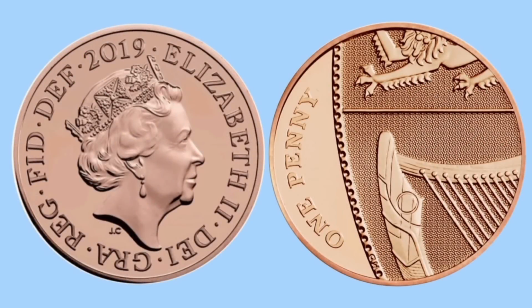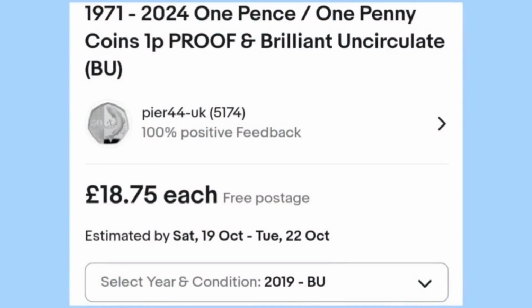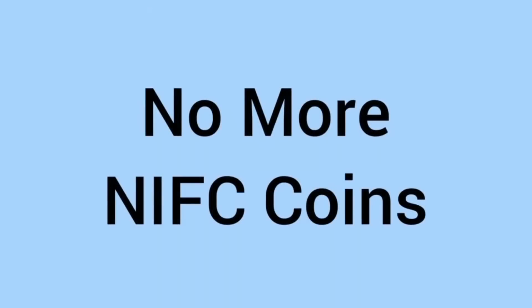Similarly, 2019 was also an NIFC, not intended for circulation, so the 2019 penny is worth much more than a penny. Now selling for a similar price on eBay of around about £20. Here is one for £18.95. Here we have one for £18.75, so just under £20 for the 2019 penny, another very rare penny to look for, and we have here a graded example for £34. So definitely one to be looking for. Now there are no more NIFC coins to look for, so there's only 3 years that did not circulate, so those are the ones to look for for that reason.